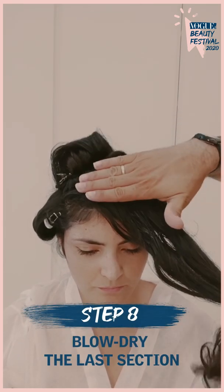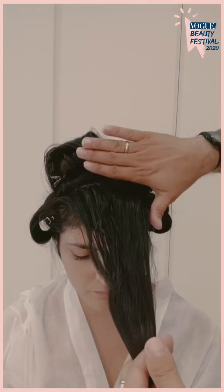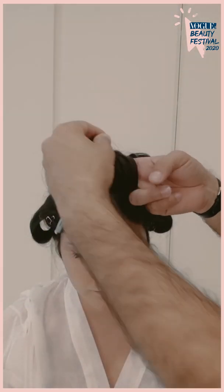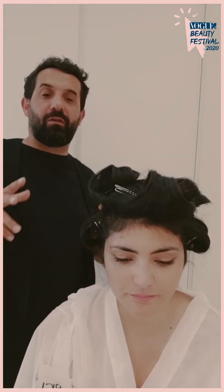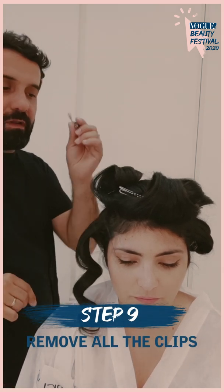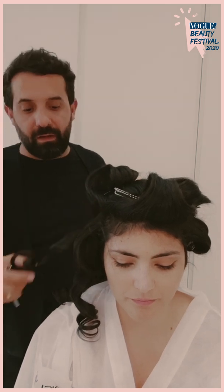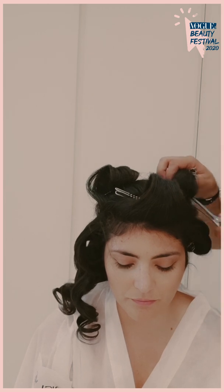Okay, and now the last section, same, we brush everything to the front to give a little bit of volume, and after we clip again on this side. Fine, now everything is done. We start to remove all the section clips. You can see already all the nice movement.